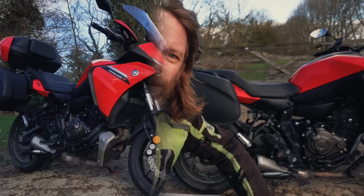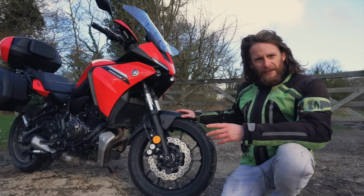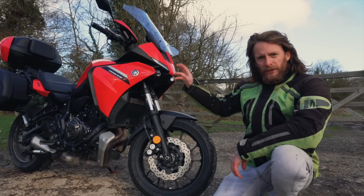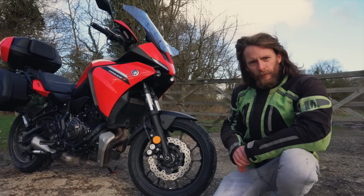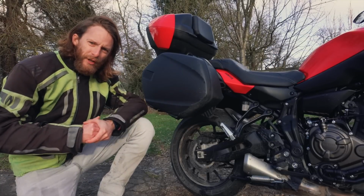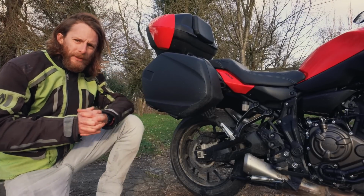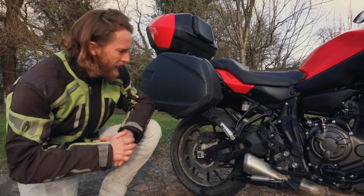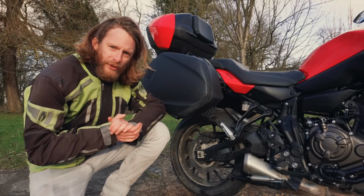Onto the suspension. Up front you have 41mm telescopic forks with 130mm of travel, adjustable manually on the top of the fork, so a nice little bit of adjustability there. So guys, on the rear shock you have 142mm of travel, and you have preload and rebound adjustability on the rear suspension there as well.